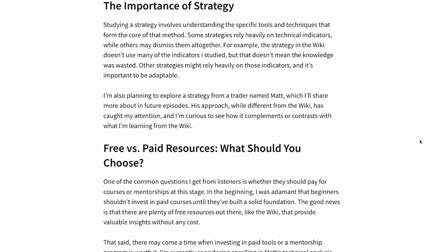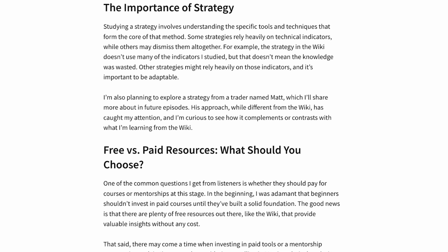When it comes to strategy, studying a strategy is going to be important for you in this next phase because you're going to focus on specific tools and specific techniques that work for a specific method. Now, some strategies are going to rely on technical indicators heavily. Other strategies might dismiss them altogether. So for example, the wiki doesn't use a lot of the strategies that I studied, but that's okay. I might be able to combine them with my own strategy, or I'll be able to use them if I move on to some other strategy.